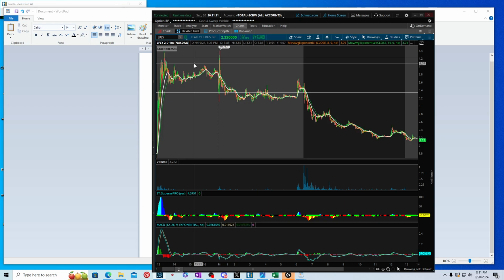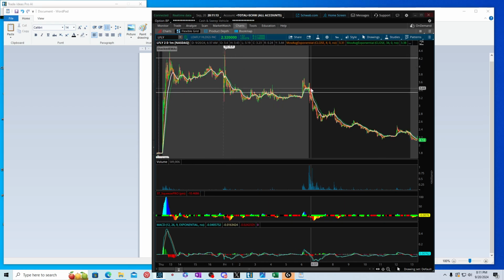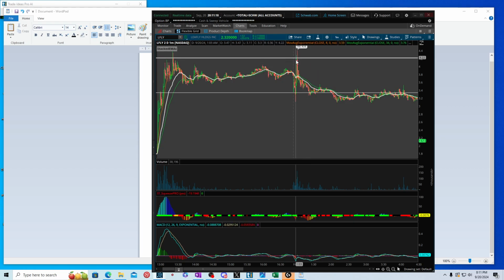Let's say this was at the open right here. This is pre-market, so we're way down here by the open because we already hit the pivot. But let's say this was the open, it was 9:30, and we get this pop. Boom. I would nail that. I love these right here.